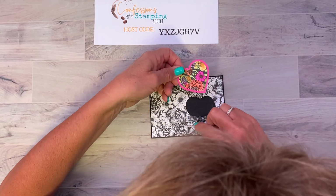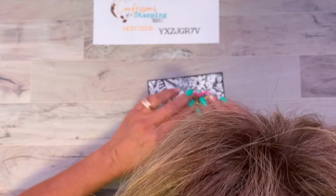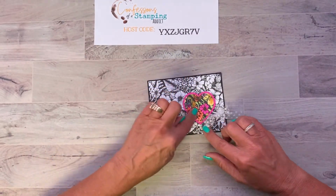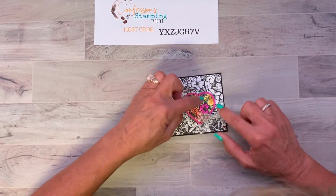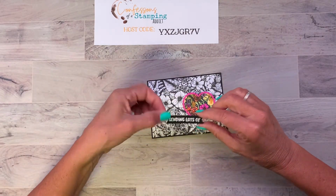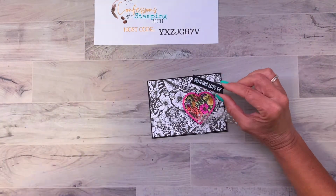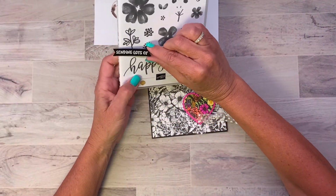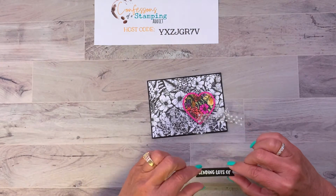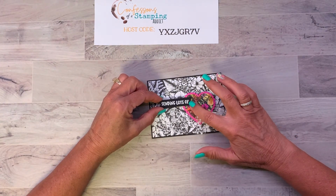And do you see, whoops, we don't want the edges in there. Put it right on top. Do you see how it continues? It's not just a random thing. It really actually does go together. All right, then what I did was I took the sentiment, sending lots of. Normally this would go with happy in the stamp set, sending lots of happy, but because this one is a heart, I'm going to put this up here and say sending lots of, and that's supposed to be my love.